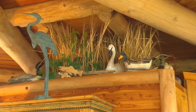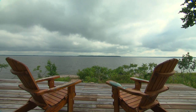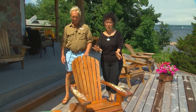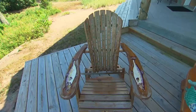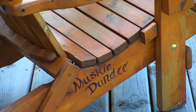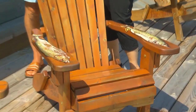Nancy's small touches are all over the cottage as well, including these custom hand-painted chairs. Obviously, we love fishing here, and you can see that with our theme, we've carried it on even to our chairs. We have old trout, we have smallmouth, we have catfish hunter, one named right after Jim, Muskie Dundee. This is my chair right here.